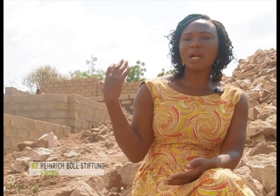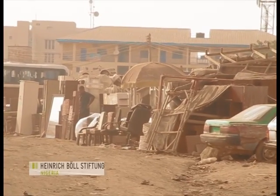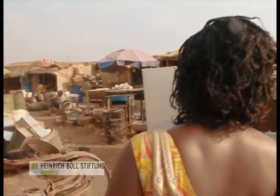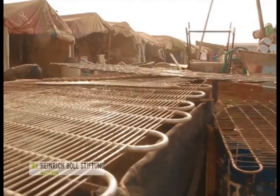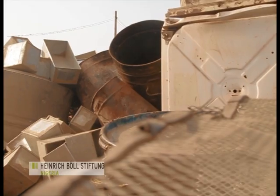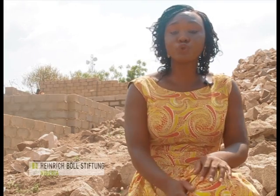So I now went to these local artisans. It's the place, they call it Panteka. These local people fabricate different things with metals. It's amazing. They make pots, they make fridges, they make ovens and all that. So I said if they can do that, by the time they see the design, they will be able to work with it.